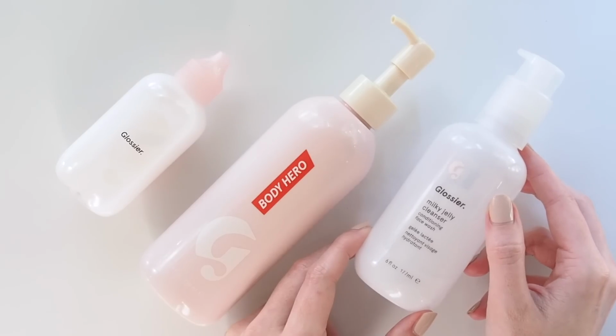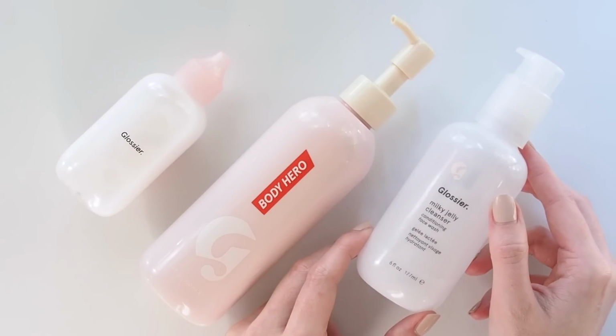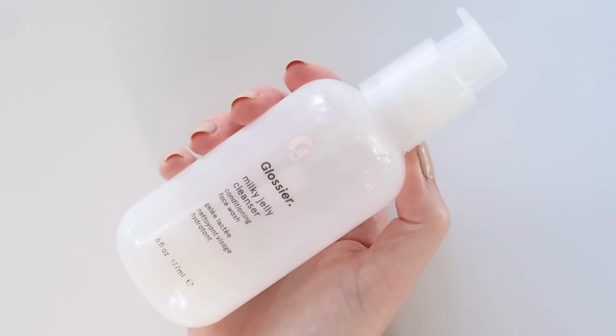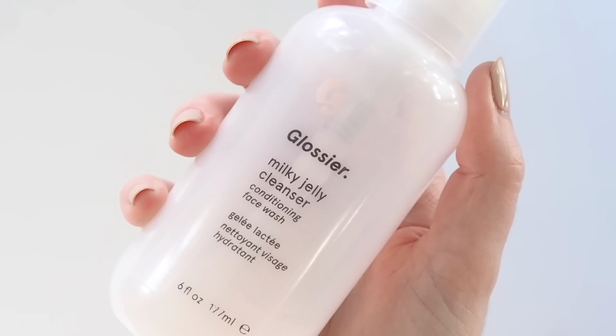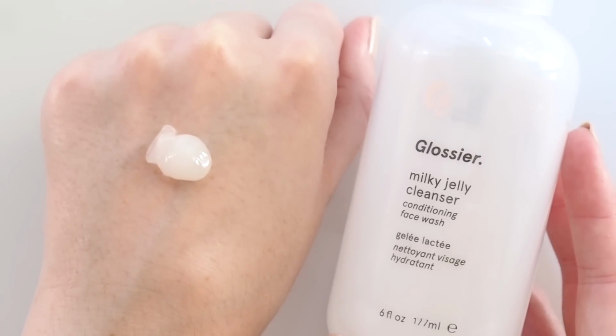In the shower, I'll also go back in with Milky Jelly Cleanser again to gently remove my face makeup and any dirt and grime. Happy to stick with this in the morning, but at night I always like to double cleanse with a foaming cleanser for more of a deep clean, so this isn't going to do the job for me on its own, it's just my first cleanse.